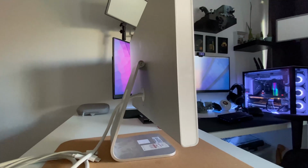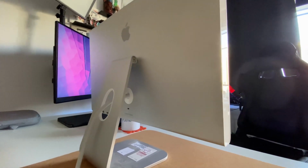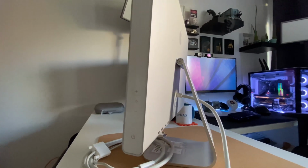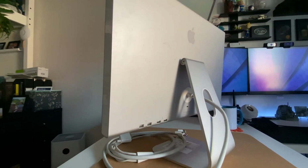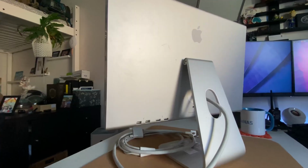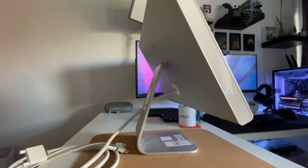One thing we can say for sure, design wise, I think that they still hold up really well. This was in Apple's era of aluminium design and really sleek. I mean, it's quite thick compared to normal monitors today, but they're just really nice to look at. Let's get to plugging this in and make sure it works before I spend loads of time cleaning it up.